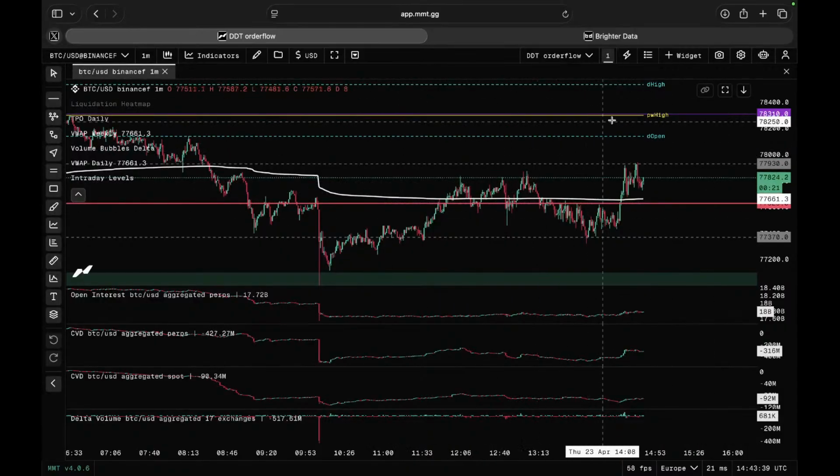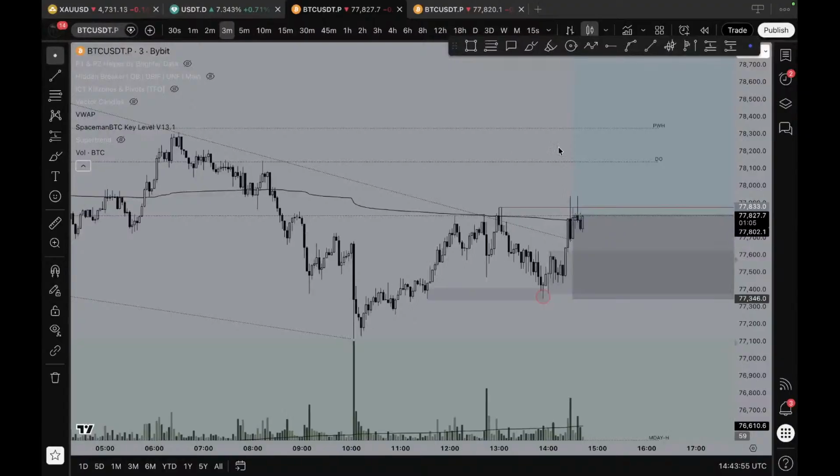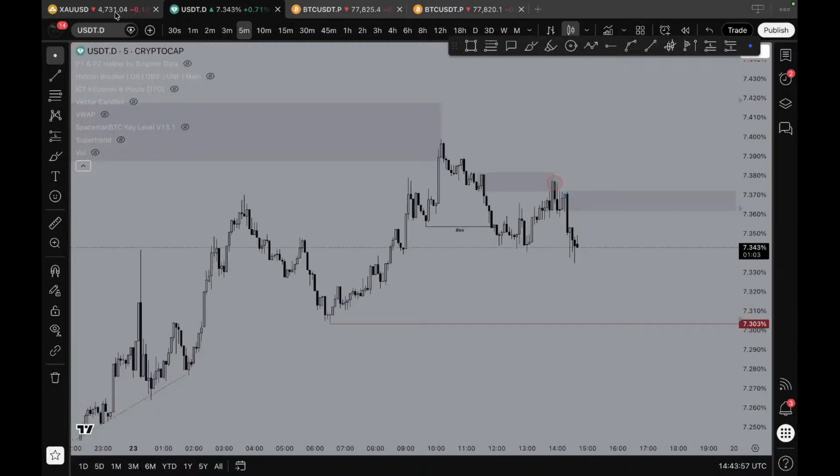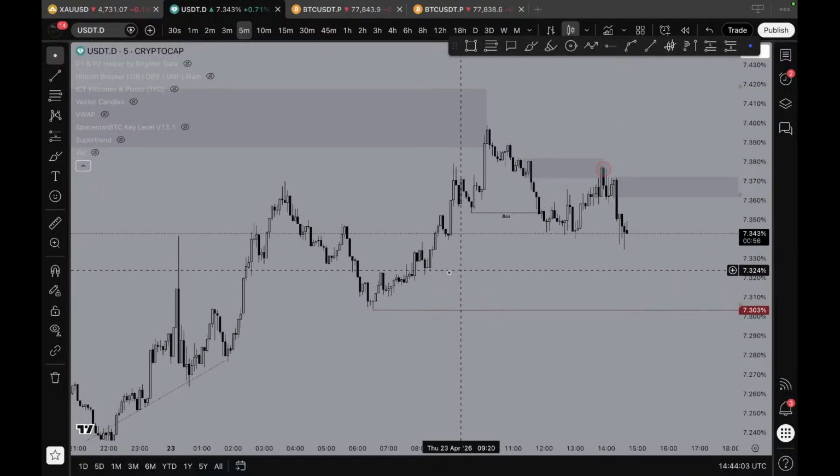Yeah, it's looking pretty good, I think. Then we can also watch, is there something else interesting to watch? So we have BTC, USDT looks pretty good for lower.